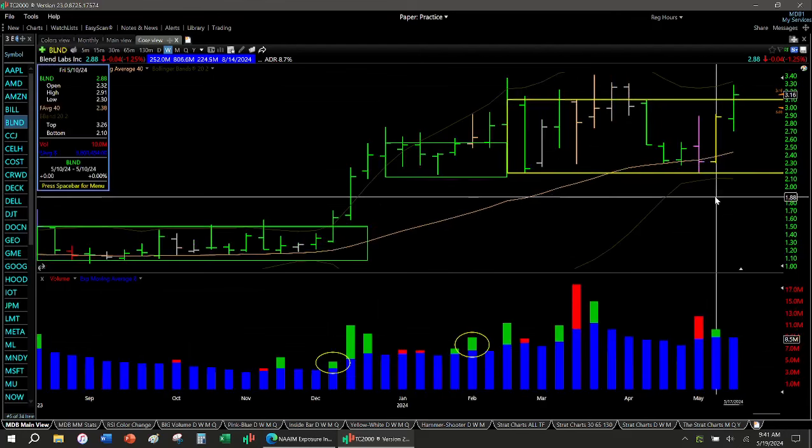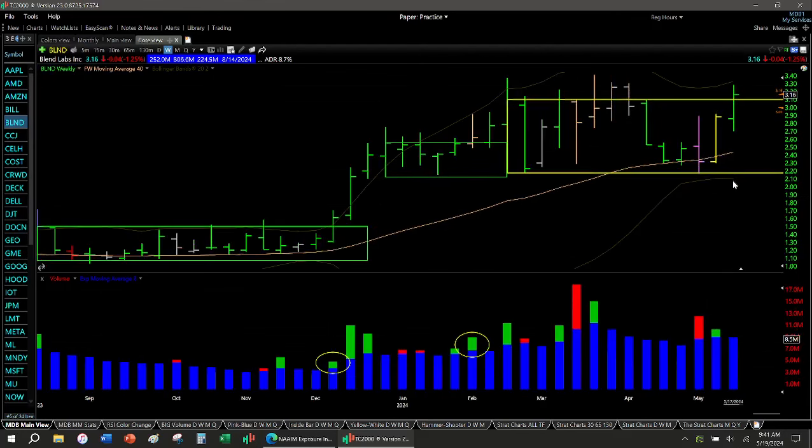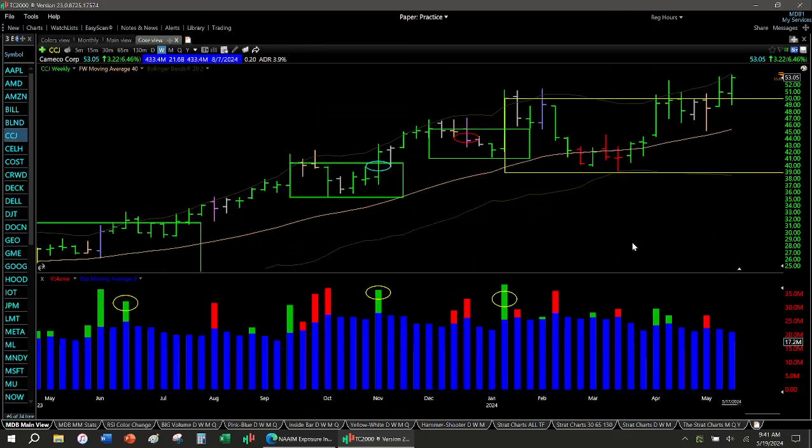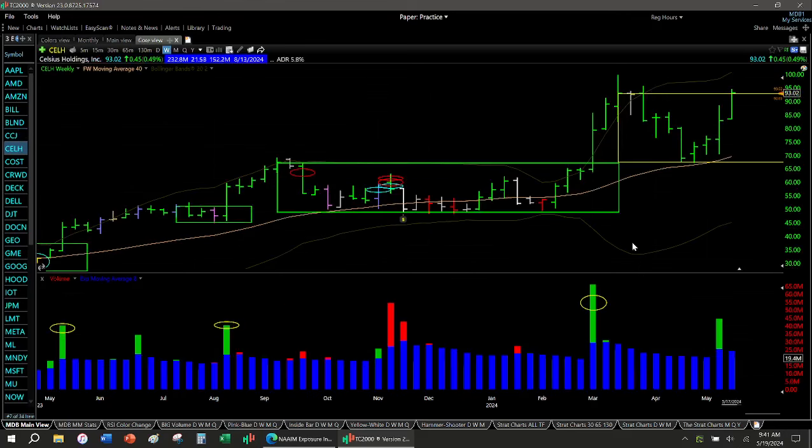This one here, yellow bar buy signal. Box breakout, but low volume. Hey, I thought uranium was doing great. Box breakout here, low volume. And that's a box breakout.